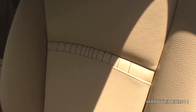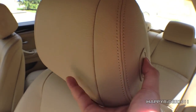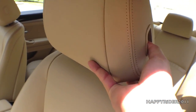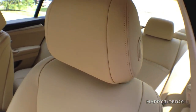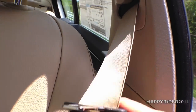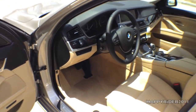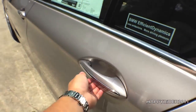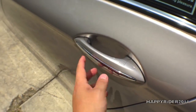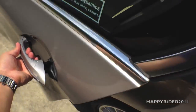And on this specific model, as you can see, it has very specific design right here on the seat. And you can also adjust the headrest. Seatbelt is very smooth and quiet. As for the back passenger door, there's also the automatic lock and unlock feature, which is very nice.